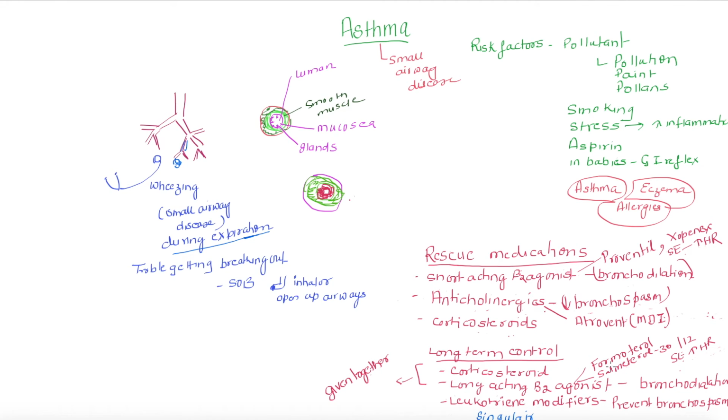For example, we have formoterol and salmeterol. The action of this medication starts in 30 minutes, so it won't start immediately. It takes 30 minutes, but it remains for a longer time. For 12 hours, the effect will be there. A side effect, again because it's a sympathetic stimulant, is increased heart rate.